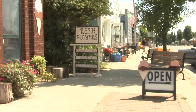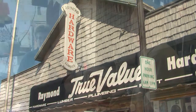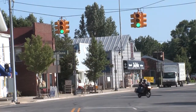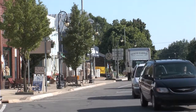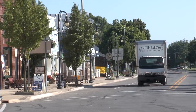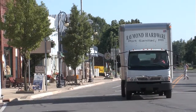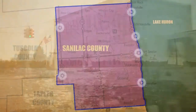The town is one of the most historic in the state, with the longest continuously operating hardware store. The Raymond Hardware was established in 1850 by Uri Raymond on the beach of the town then known as Bark Shanty Point. From that location, Mr. Raymond sold hardware and supplies shipped in from Cleveland. In 1868, Uri Raymond bought the sales shop at 29 South Ridge Street, the present location of Raymond Hardware, and relocated his store to where it sits today.